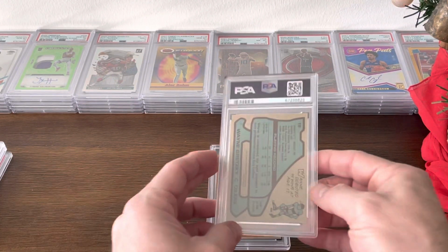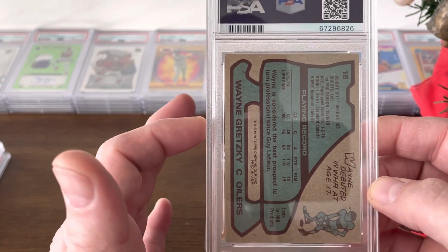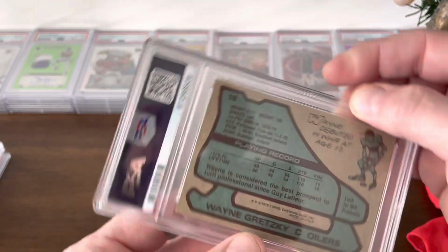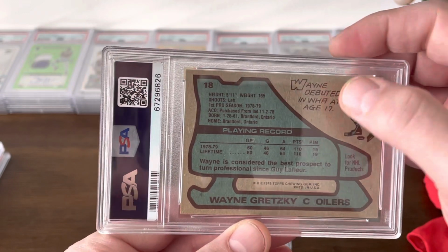This is a Topps Gretzky rookie that was in really, really bad condition. You'll see when I turn it over on the front side. The back actually doesn't look that bad, but this card wasn't in very good condition at all. It has a crease down the middle.